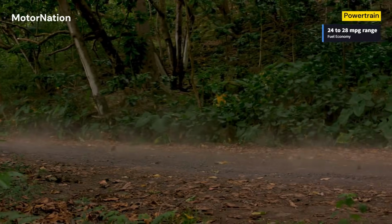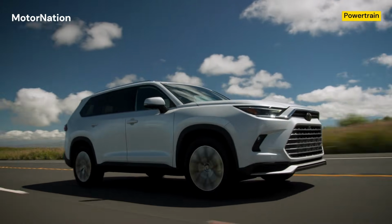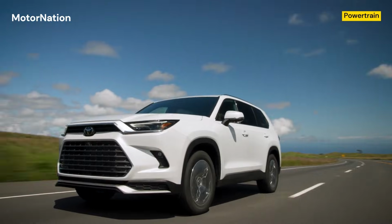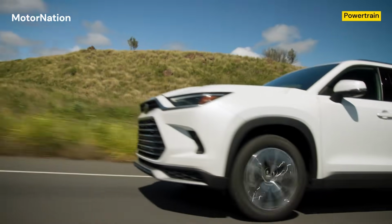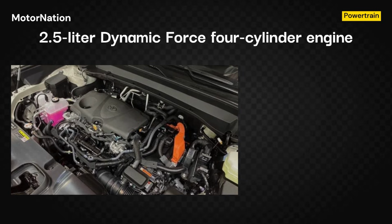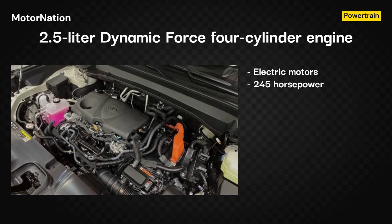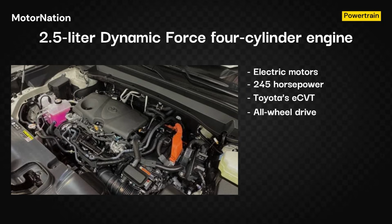And with this gasoline setup, the Grand Highlander can tow up to 5,000 pounds when properly equipped. If efficiency is your priority, Toyota gives you the standard hybrid powertrain available on the Hybrid LE, Hybrid XLE, and Hybrid Limited trims. This setup pairs a 2.5-liter dynamic force four-cylinder engine with electric motors for a combined output of 245 horsepower. Power is delivered through Toyota's EaseVT, and all-wheel drive is available across the hybrid lineup.